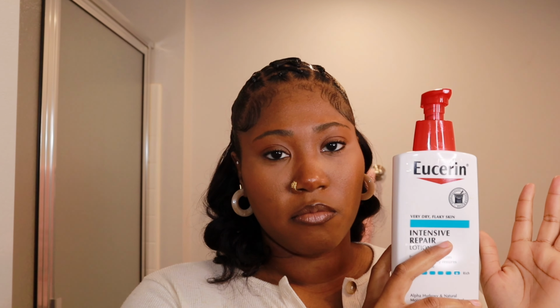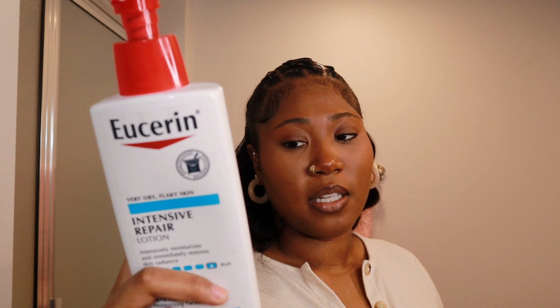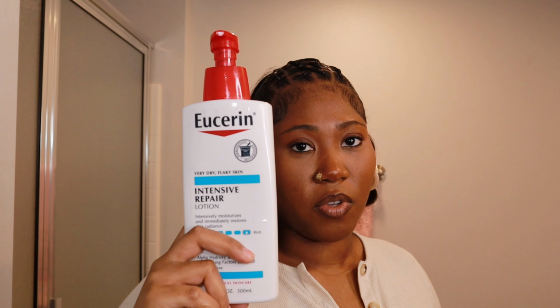So if you tend to deal with alligator skin, or you have very dry skin, I would definitely use this. This does not have a scent, but like I was saying earlier, I'm not really pressed about the things I use having a scent, because I like to go in with my perfumes and combine those. So I want the products I use to have good benefits for my skin. Then I can go in with another scent and get that fragrance somewhere else. But I absolutely love this, and this is safe if you have eczema and stuff like that.